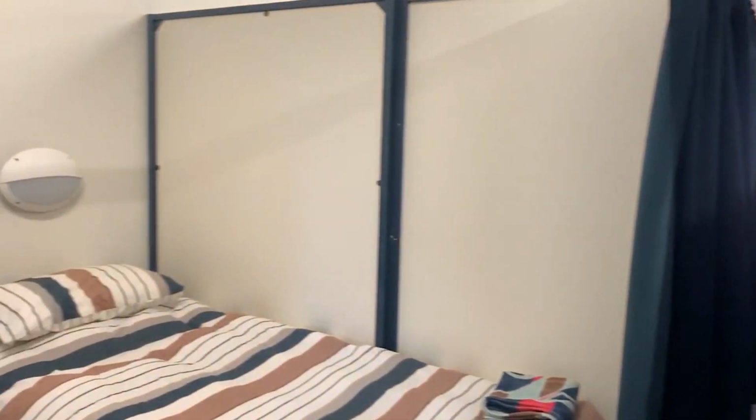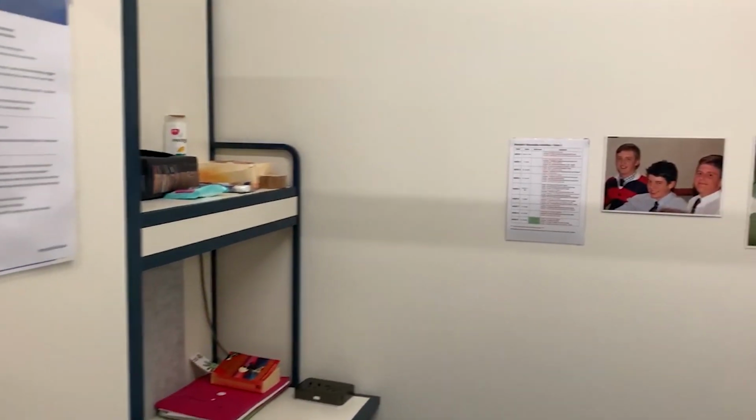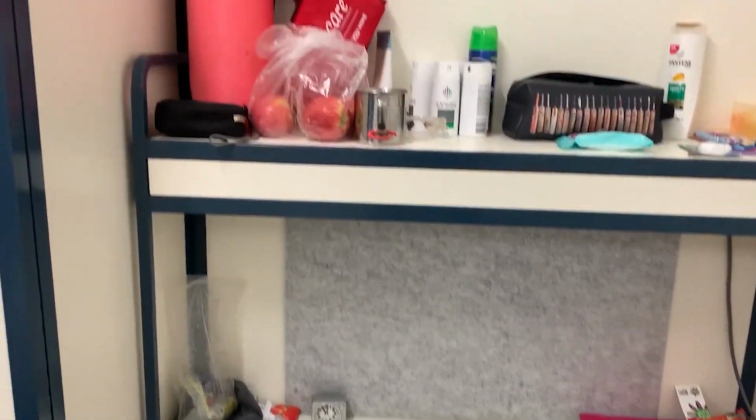You can also see in our rooms various other things. So boys are encouraged to make the room their own, so with photos of home and photos of things that they're up to. And you can also see rosters and other information there, which helps to organise the boys on a day-to-day basis.